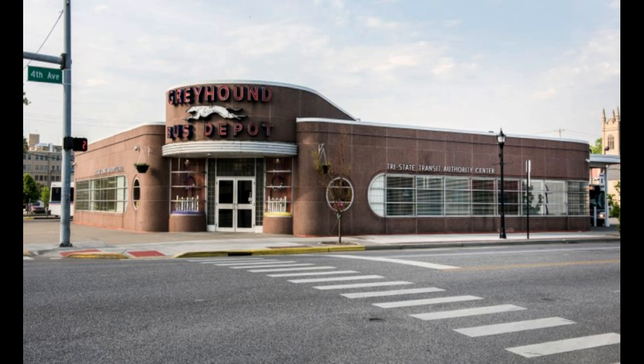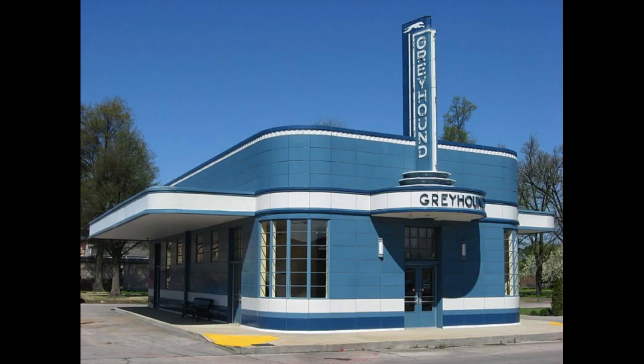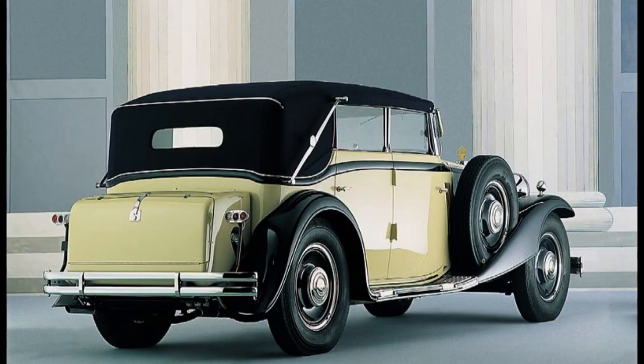In fact, almost every single Greyhound bus station still standing used an Art Moderne style. Most people, when they think of Art Moderne, immediately think of a Greyhound station, or a diner, or even a theater. Cars also got a makeover when the Art Deco and Art Moderne influence took over.